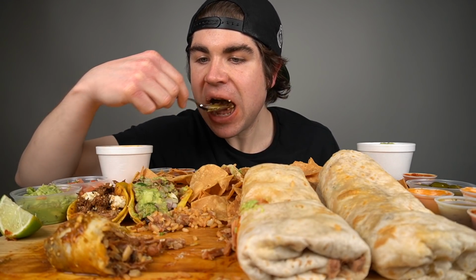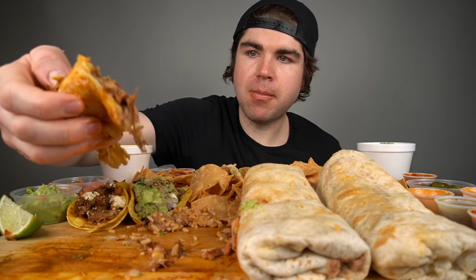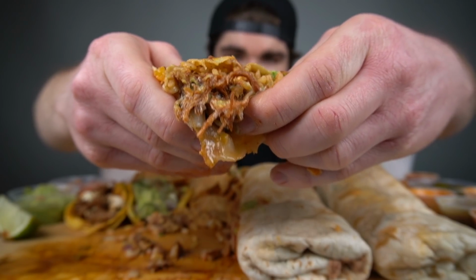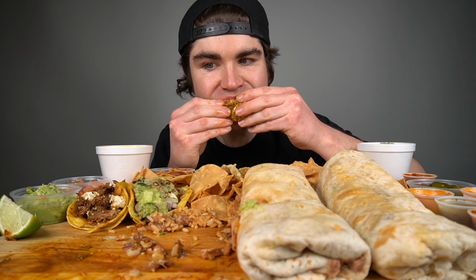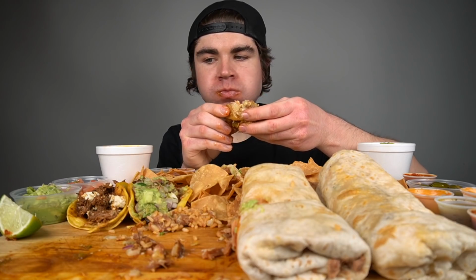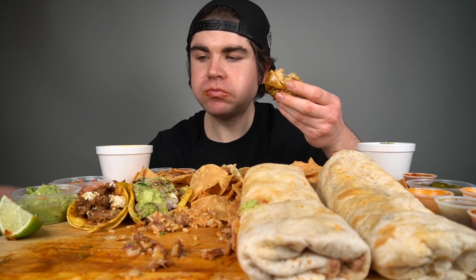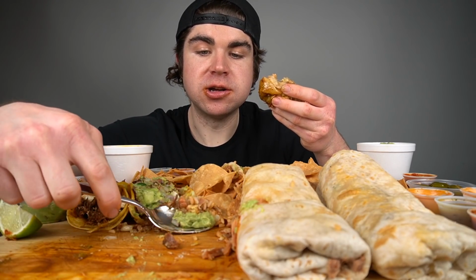I'm gonna pick it up. So you can kind of see the carnitas mixed with the rice. I gotta say, their carnitas are amazing.